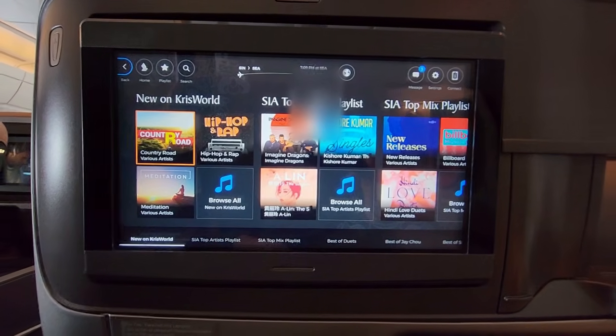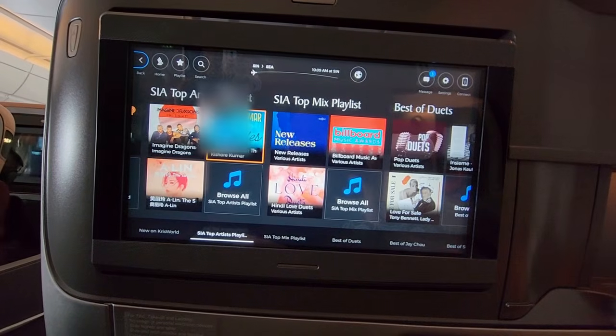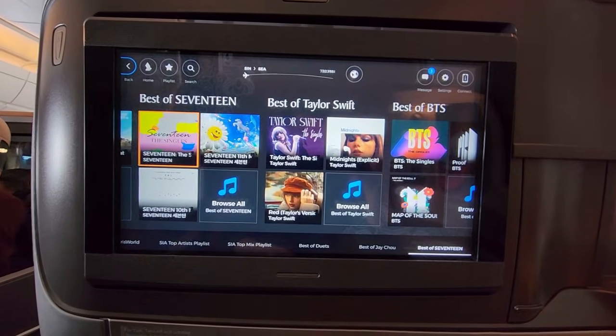The music channel also has a lot of varieties to offer to passengers. Besides movies and music, there are also TV programs, games, news, and other content that you can access during the flight.